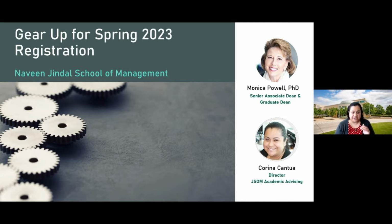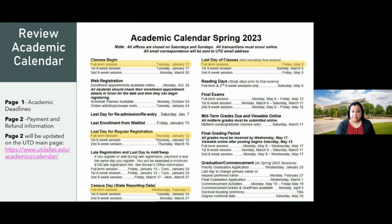So we're just going to cover some items that are going to be important for registration, not only for this first semester, but also for all your continuing semesters. So once you learn it, once you get comfortable with it once, you don't have to relearn it. It's going to be the same process. So we're going to touch on those important items that we recommend that you become familiar with in preparation for registration. And with that, we'll start with the first one, which is on the next slide, which is the academic calendar.